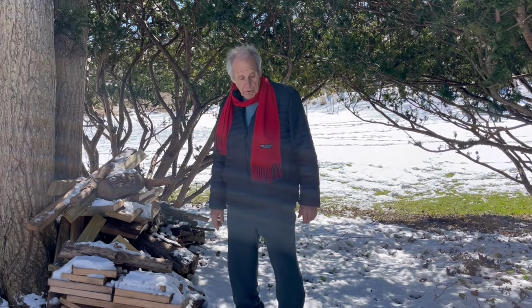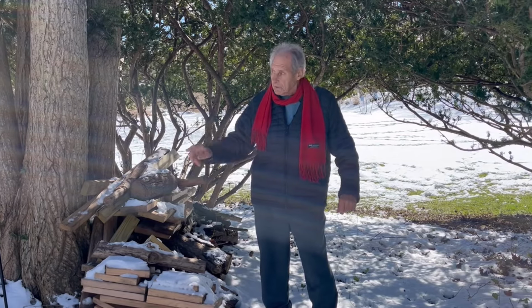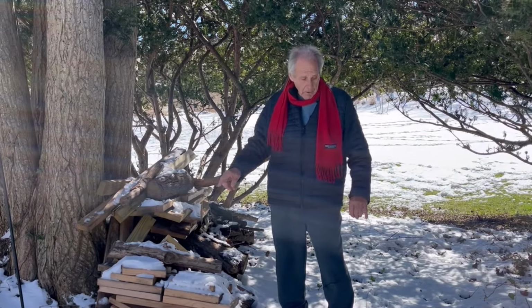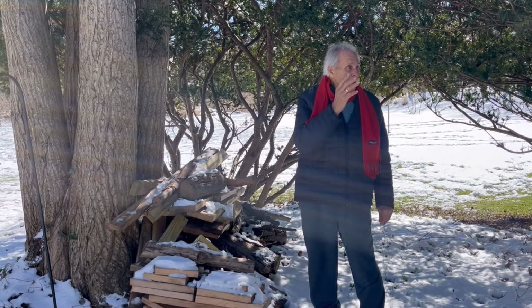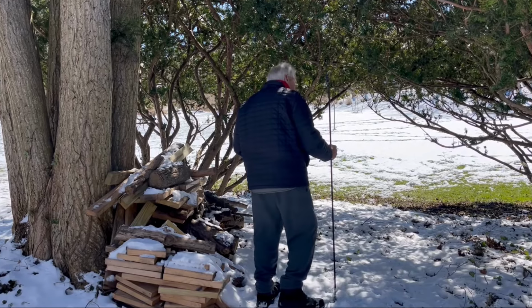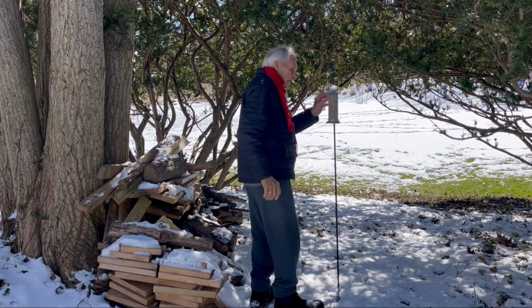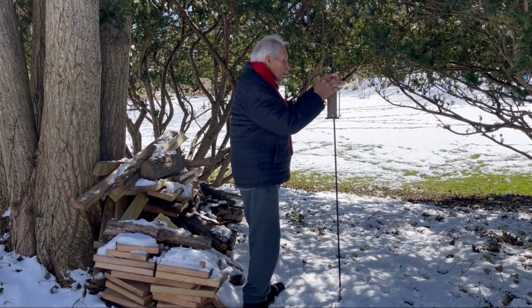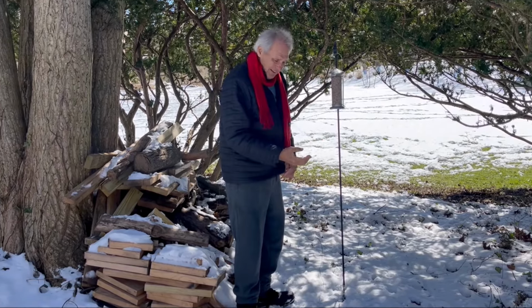Well, I'm going to relocate our finch bird feeder. It's not going to work there. I'm going to put it in here, and they like to be a little more protected. Here we go. So, the new home for the finch bird feeder. I love this stuff.